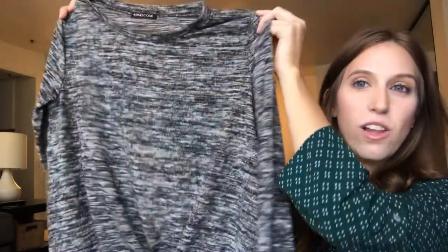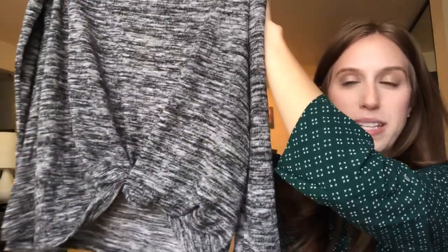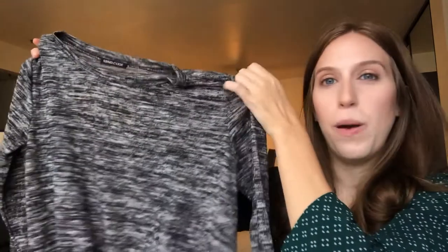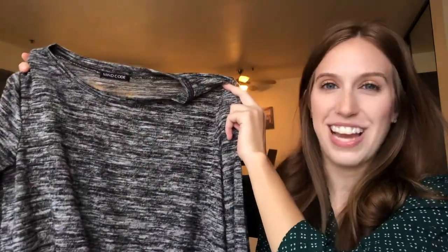The next item is right up my alley. I would totally wear this every single day if I could, because I love a good basic. So this is a basic long sleeve tee. It's in a heather gray color, but what makes it a little more unique is it has a front twist on it, which I think is so cute and very trendy. This is perfect to pair with joggers, jeans, anything casual like that. Just wear on the weekends running errands. I think it's perfect to look cute and casual.